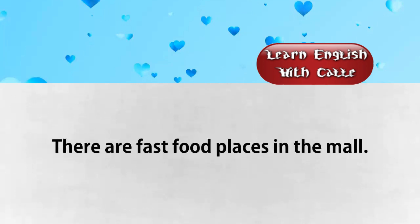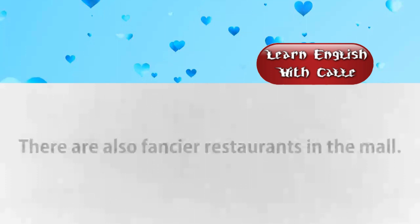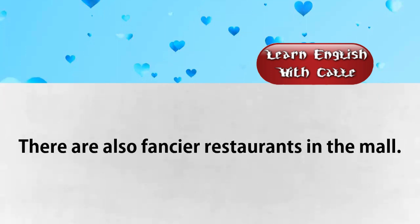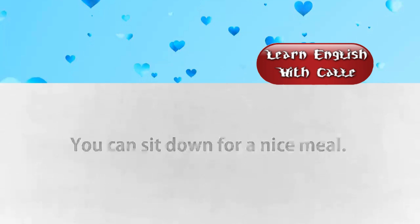There are fast food places in the mall. You can get a quick lunch like a hamburger or some French fries. There are also fancier restaurants in the mall. You can sit down for a nice meal. There is a furniture store in the mall.